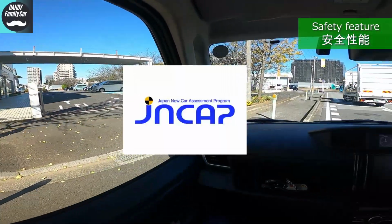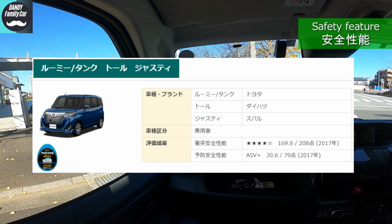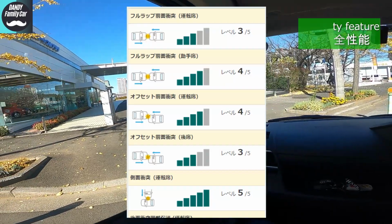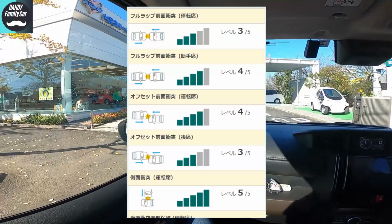The JNCAP means the Japan New Car Assessment Program crash test result. It gives it a 4-star rating. The frontal collision safety is not so good. There is a bad sense of minicar-like quality in this area. Please do more.